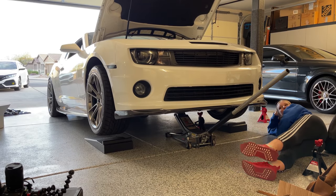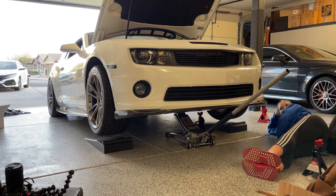God, this scares the f*** out of me. Yeah, that's scary. Be careful, please. That's like my coilover settling.